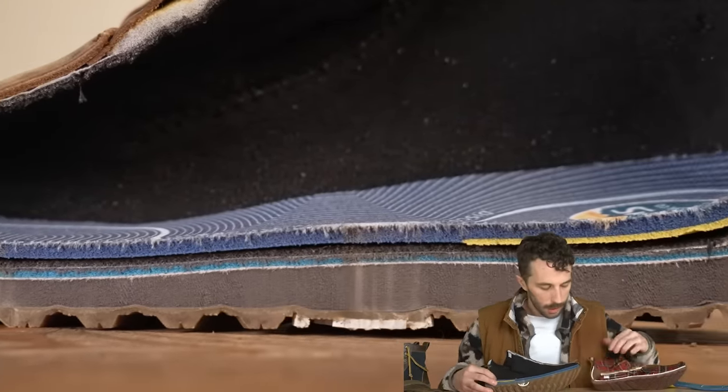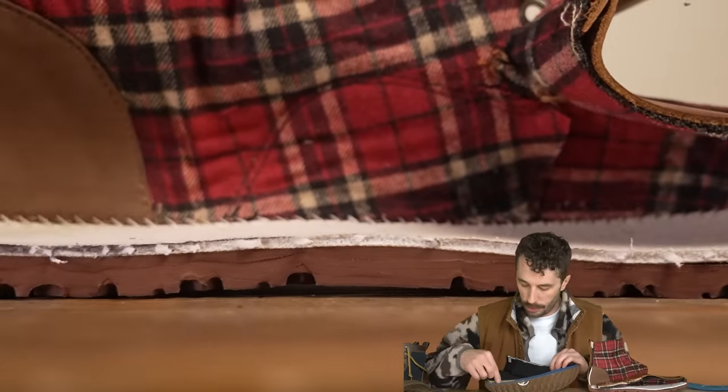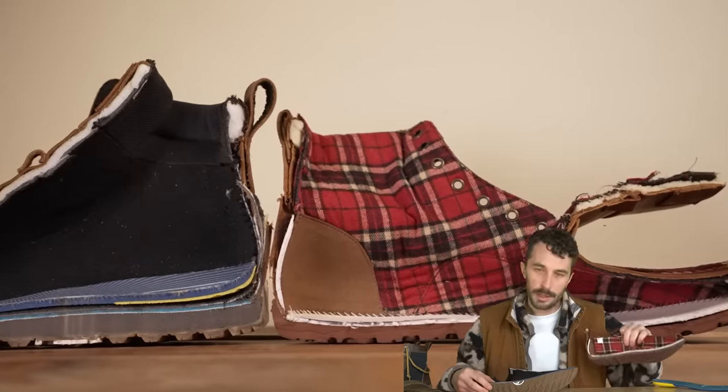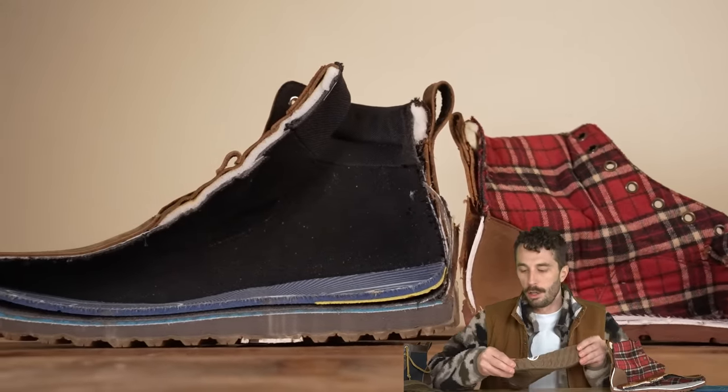That midsole layer that acts as the outsole on the boulder boot is a true midsole layer on the summit. And it is pretty close to a zero drop, not quite as much as the boulder boot. It has a little more drop than that boot, but still is really, really close to a zero drop shoe.